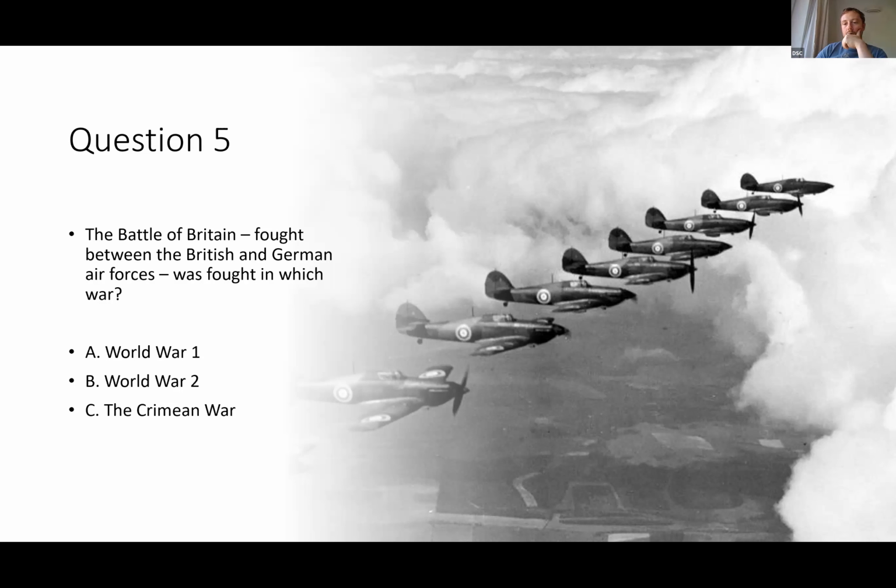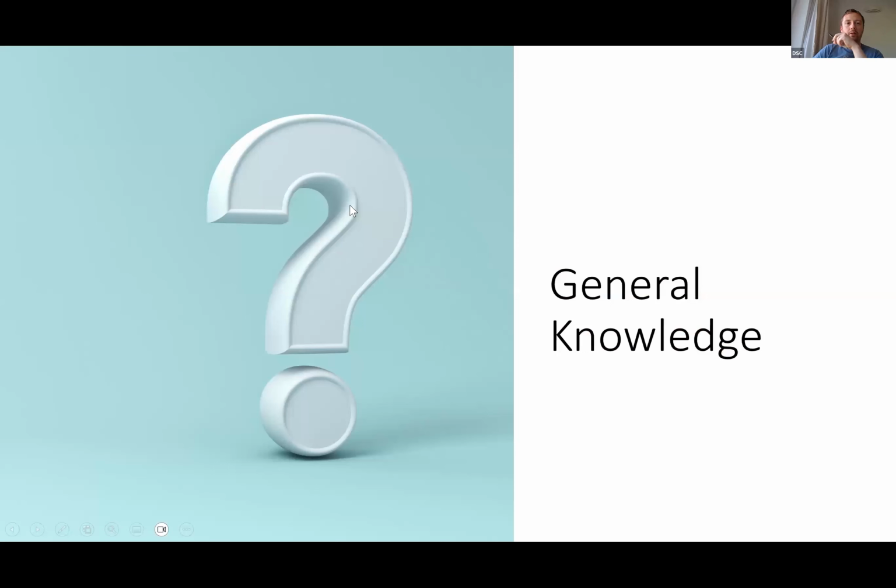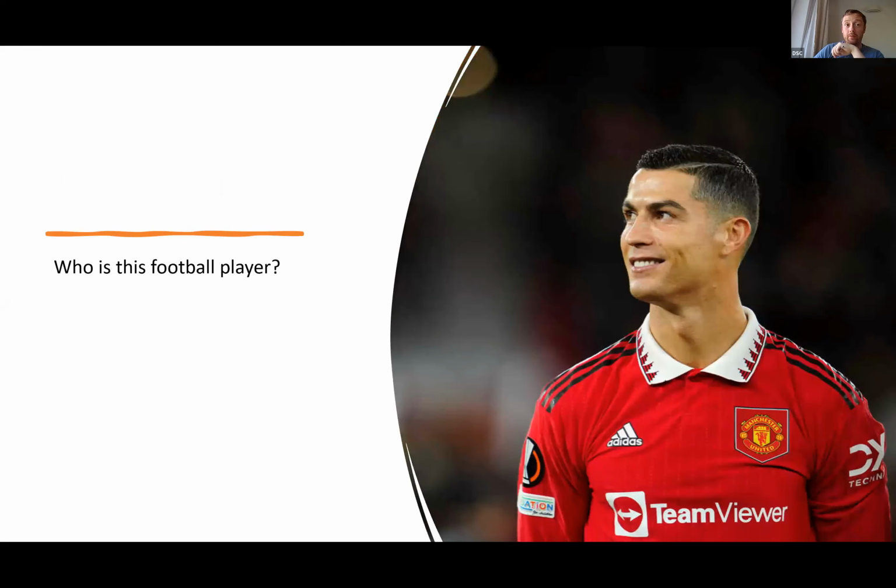Can you get back to number 3? Yep. Question 3. What are these flowers called? I missed out the top one. What's the football called? Can you show me the football? This one? Yeah. Who is this footballer? Ronaldo.